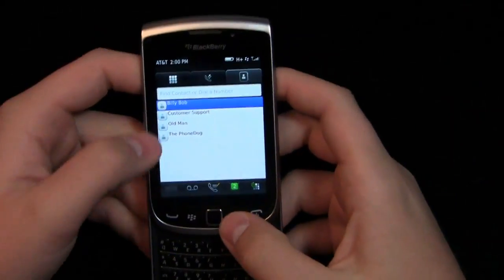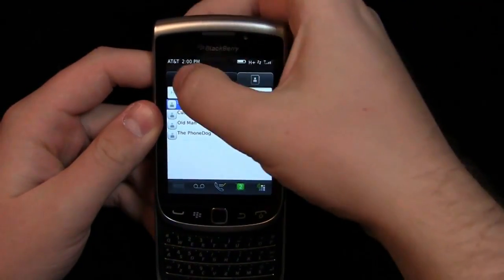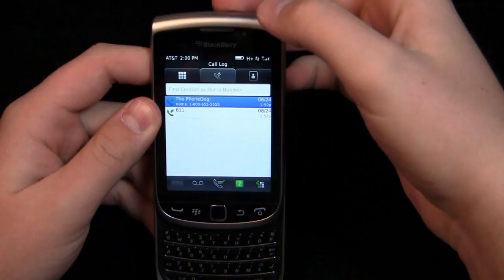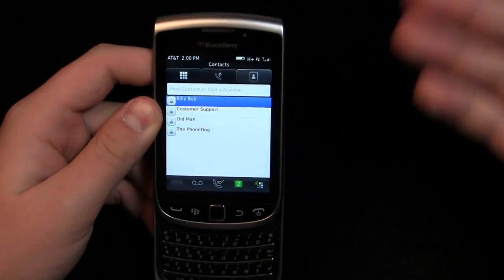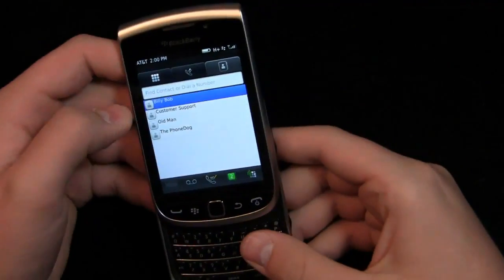Into the phone app we go, and you can see here there are 3 tabs above. We get the dial pad, you get your call log, and there's the phone dog, because we apparently called the phone dog earlier in the 611. And of course you can access your contacts as well to dial them directly.